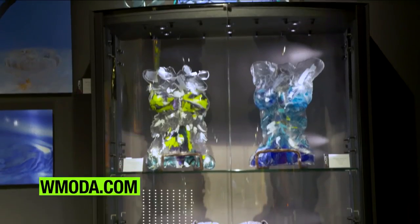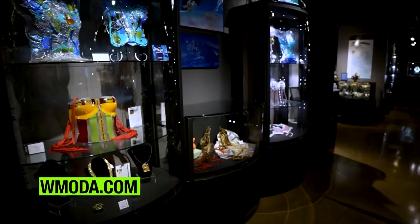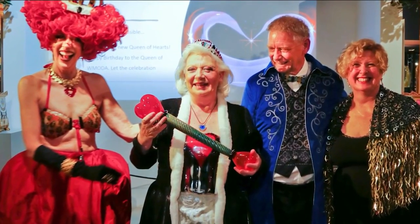Well, we're excited to be able to see it. I don't think that any of this is my size, but... Well, it can be made to any size. And in fact, Chelsea made me a beautiful outfit for the Queen of Hearts, and I had a glass bodice and a beautiful gown for the occasion.